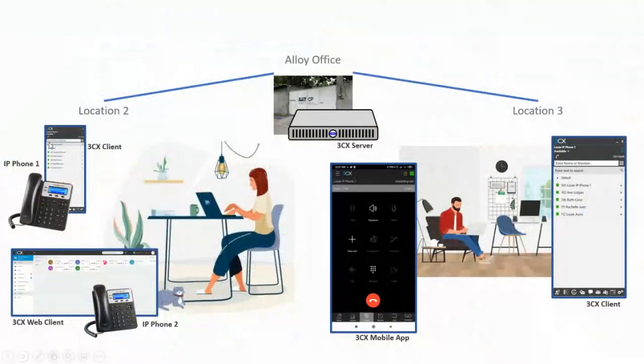In our Ali office, if you've been to the Ali office, this is how it looks like. We installed the 3CX server there on our Linux device. It's installed properly, and the firewall checks are all green, as discussed with Louis earlier. This is my location, location 2. I have here two IP phones, IP phone 1 and IP phone 2. If you don't have an IP phone and you still need to connect to your Ali office 3CX server, you can still use the 3CX client, the 3CX web client, and the 3CX mobile app. One of the good things about 3CX is that they do not require additional fees for these features.